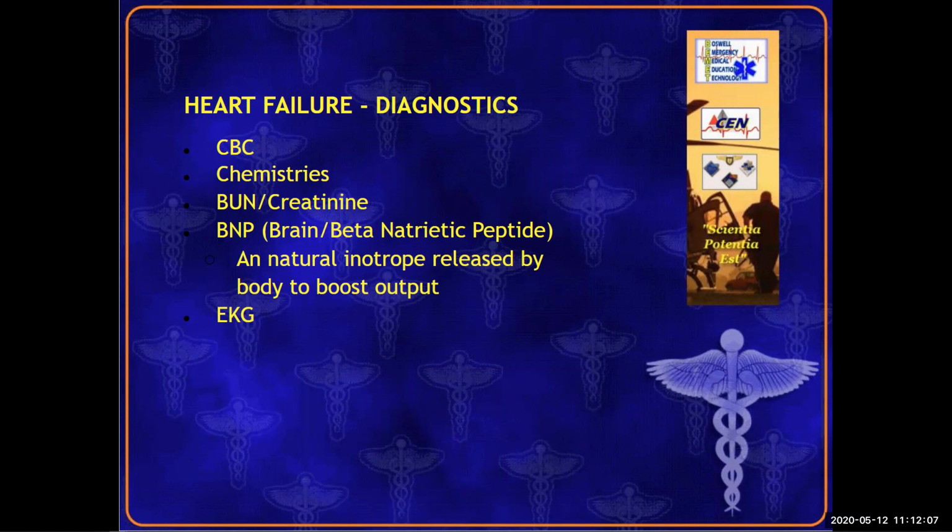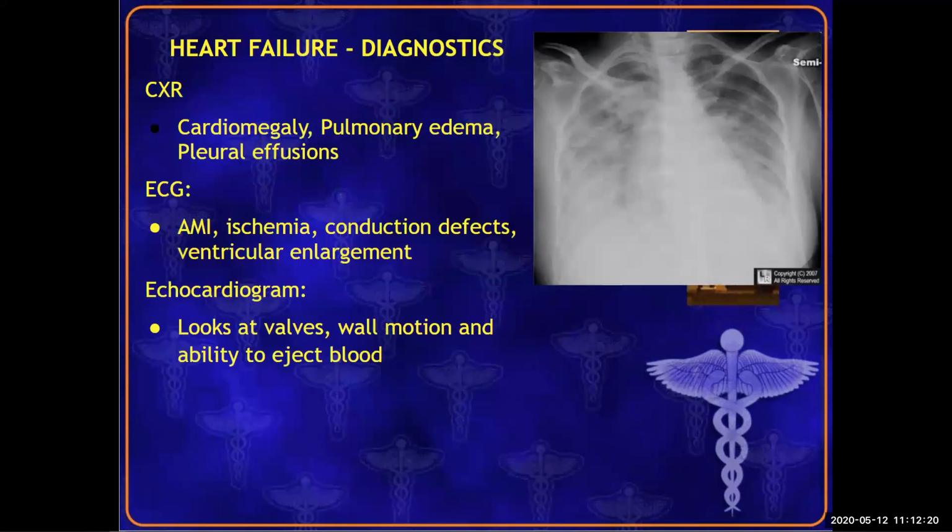You're basically going to use the BNP to maybe distinguish: is that bad looking x-ray pneumonia or is it CHF? That's where something like the BNP test comes in. And BNP is basically an inotrope that is released under a low cardiac output state. It's trying to boost the cardiac output. So there's your CHF x-ray there.